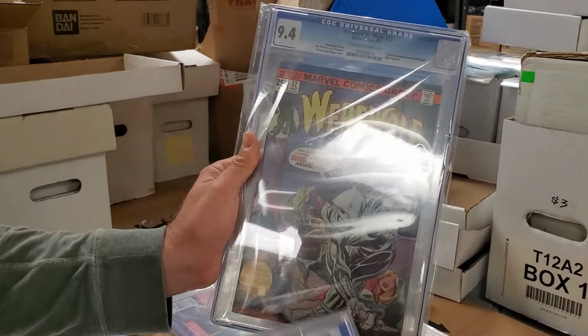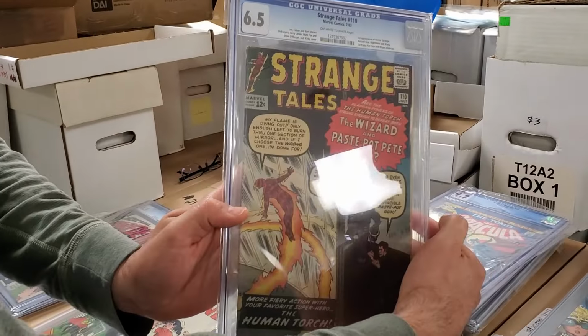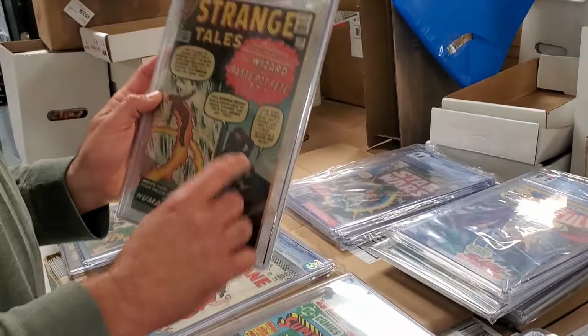All those covers, the cover's great. When they're featured on the cover like that, it's awesome. We love it. Yeah, that's the unfortunate thing about that. Doctor Strange not on the cover. Yeah. But Paste-Pot Pete.